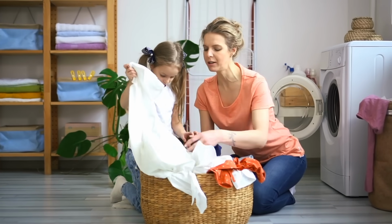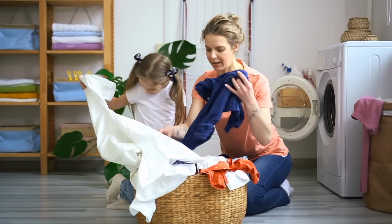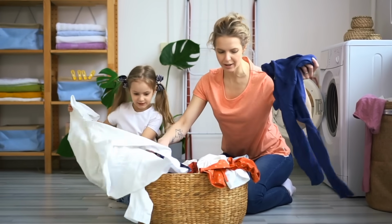When I was a kid, my mom used to do laundry like this. She would take all the clothes and sort them into lights, darks, colors, maybe delicates, maybe there's some towels over here, and then wash everything and then resort it by person or room.